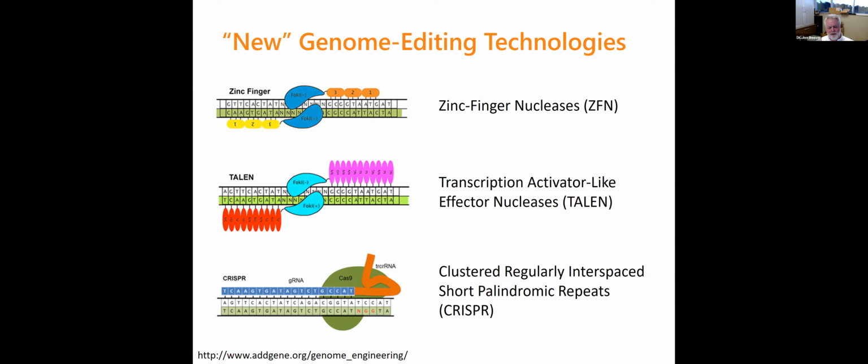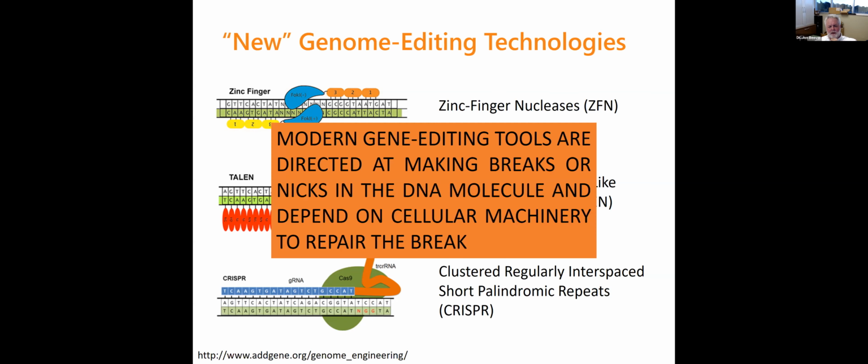But I suspect that maybe in the popular press you've heard several times, at least in the not too distant past, this term called CRISPR. And CRISPR stands for clustered regularly interspaced short palindromic repeats. And I'll tell you what that is here in a second. But the bottom line of these technologies is that they are all tools, or techniques, that are directed at making breaks or nicks in the DNA molecule.